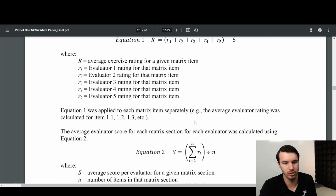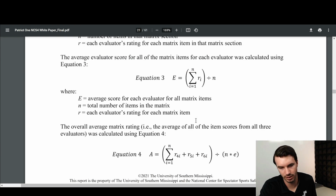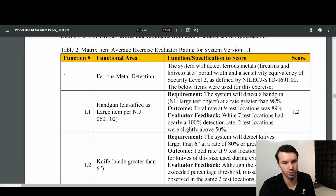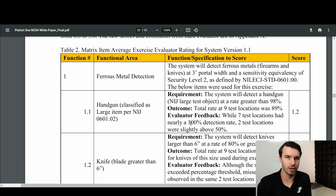Right? And so now I want to get into the actual report itself. This is kind of just some math here. Basically, they're saying how they got the average score and everything like that. But if we get into the test here, I want to show you guys, this is where the actual score, and as far as the raw numbers, the percentage in relation to the requirement and the outcome, is slightly different than the 0 to 3 scale score, and you have to kind of do some differentiating here.